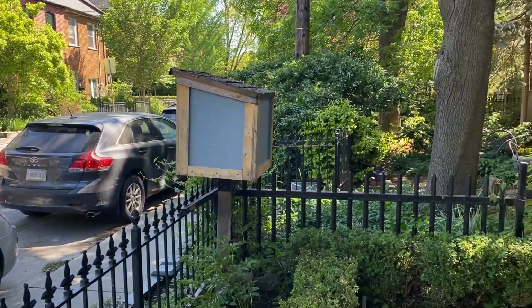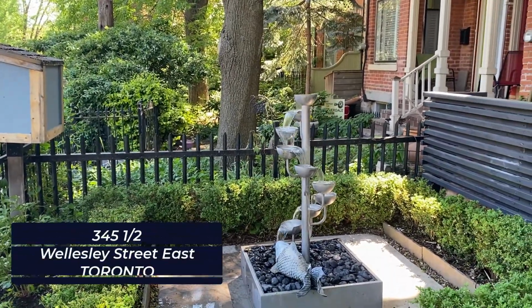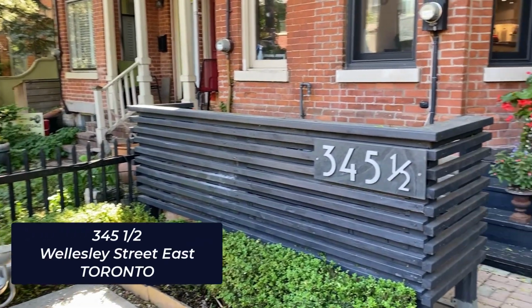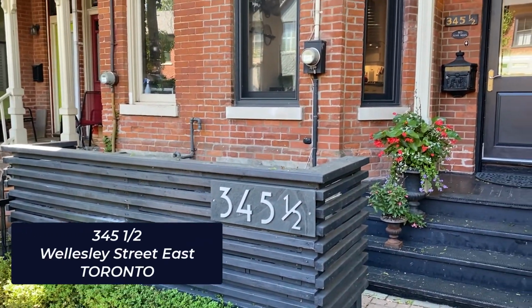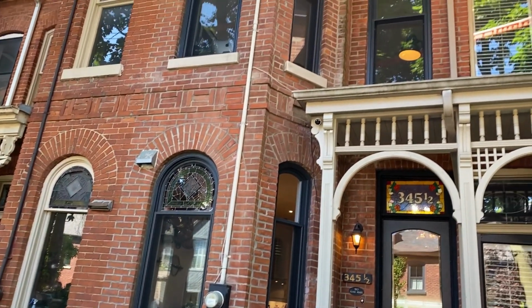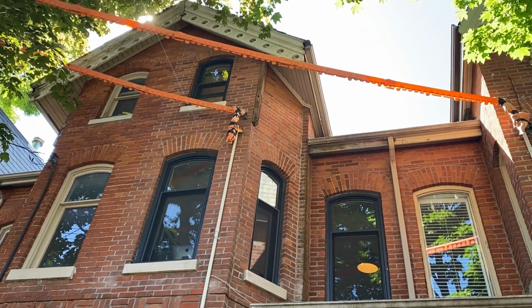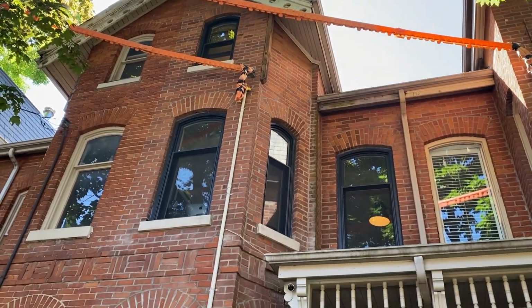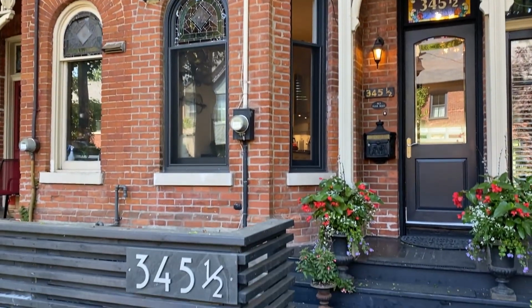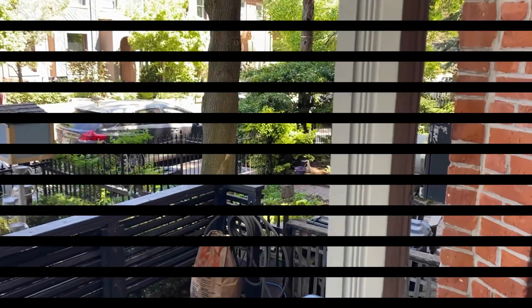Here we are in Cabbagetown on Wellesley Street East, at number 345 and a half Wellesley Street East. A big 3-story Victorian attached house with brand new facade windows. It does have a partially finished basement, but it's a full basement, which is great. Anyways, here we are, 345 and a half Wellesley Street East.